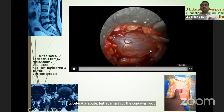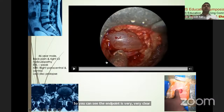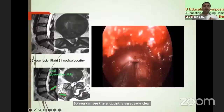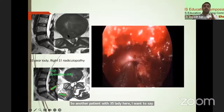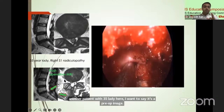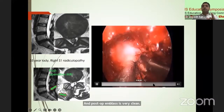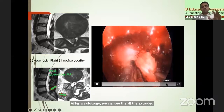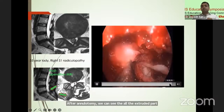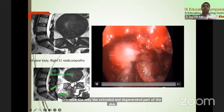So you can see the endpoint is very clear, starting from shoulder to axilla. Another patient, a 35-year-old lady. I want to say it's a pre-op image. She has a right-side S1 radiculopathy, and the post-op hemorrhage is very clean. After annulotomy, we can see all the extruded part. I remove only the extruded and degenerated part of the disc. The other annulus I always coagulate.